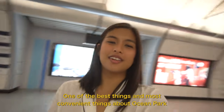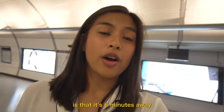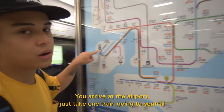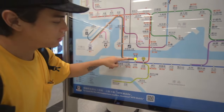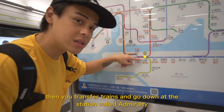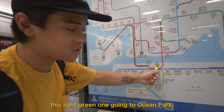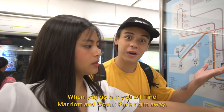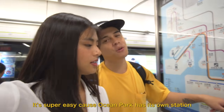One of the best things and most convenient things about Ocean Park is that it's 6 minutes away from Admiralty Station to Ocean Park mismo. You arrive at the airport, just take one train going to Central, then you transfer trains and go down at the station called Admiralty, then you'd have to transfer to the South Island line, this light green one, going to Ocean Park. Paglabas mo, nandun na yung Marriott and nandun na yung park mismo. So, super hassle-free. Super dali na lang. May sarili ng station yung Ocean Park.